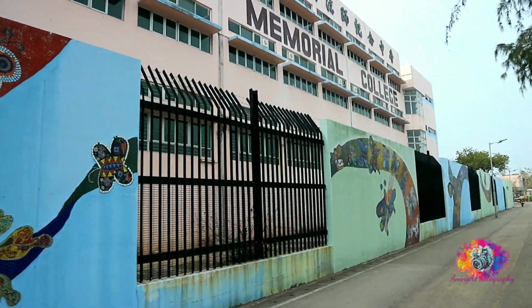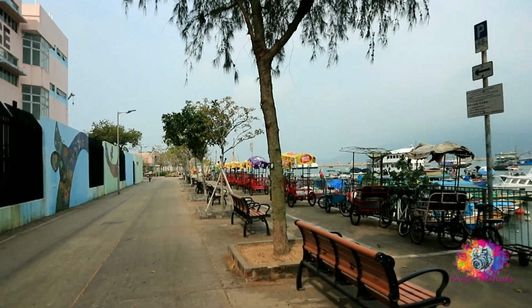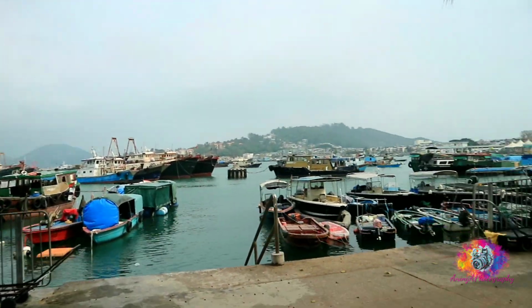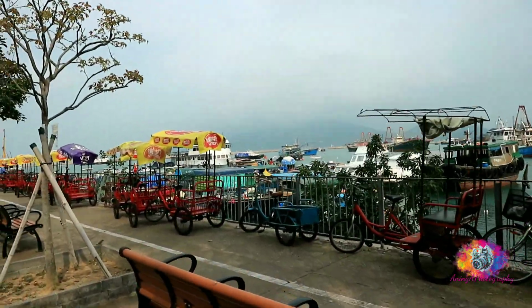Madaanan nyo pa yung ano, school. Ayan. Maraming mga boat. At saka bike.